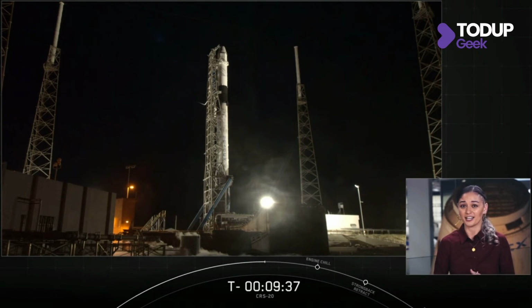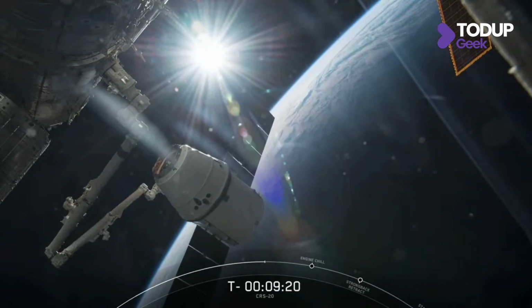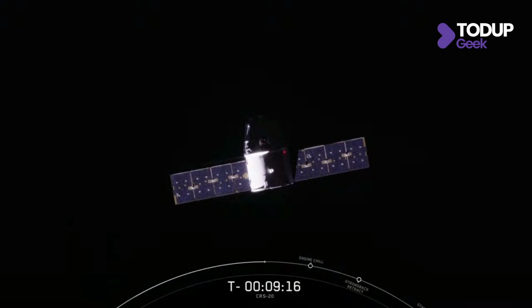To date, Dragon has made a total of 20 trips to the station, flying over 95,000 pounds of cargo and returning over 76,000 pounds of cargo back to Earth. In its 8 years of service, Dragon has also delivered some really cool and vital scientific experiments to the orbiting laboratory. And tonight's mission is no different.